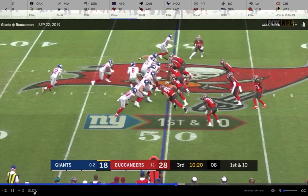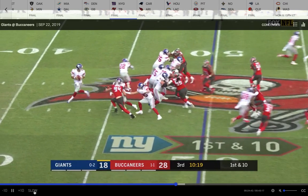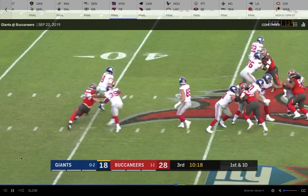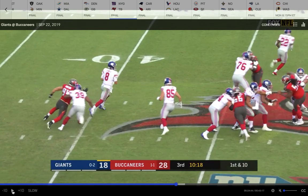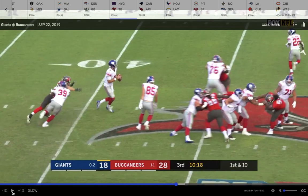Put that on a loop. Put that into my bloodstream. Put this throw into my veins. Daniel Jones, Carl Nassib coming into Daniel Jones. Jones, look, keeping his eyes down the field, moving away from pressure, not panicking.